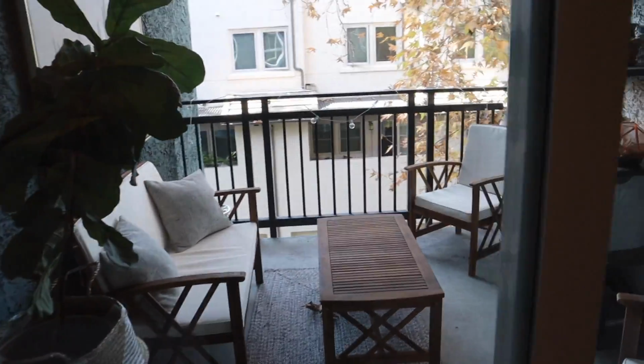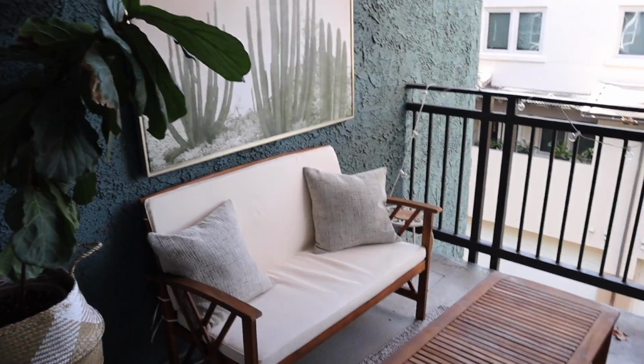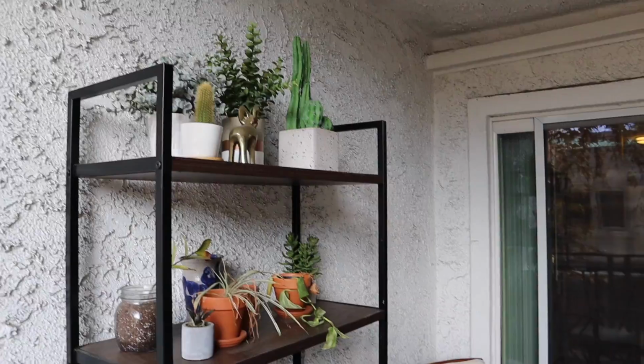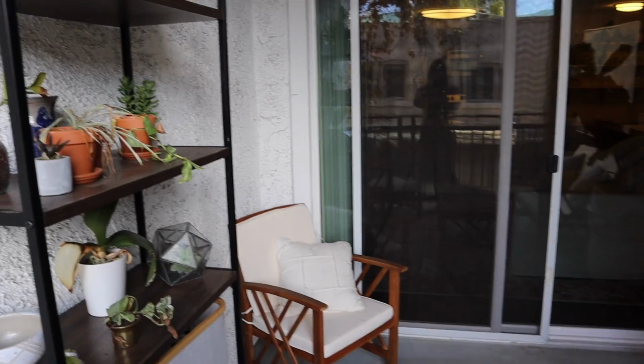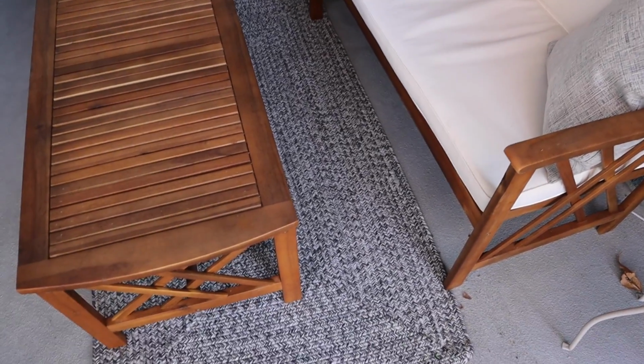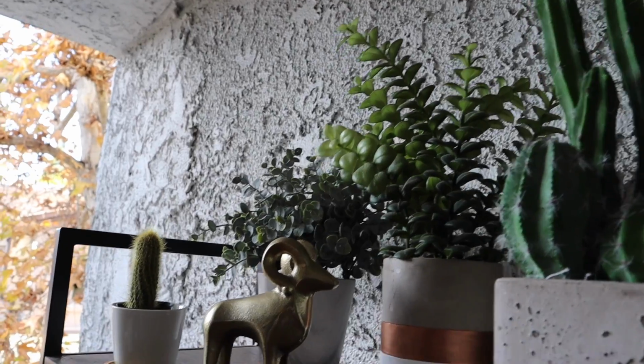It's nice to get a little sunshine without having to get socially acceptable. I can be outside in my PJs, and that is a huge plus. I bought this furniture from, I can't remember. I will find it though, and I'll link it down below for you. It was surprisingly affordable, but I did buy it during Labor Day or Memorial Day or one of those sales that they always have. I saved a lot of money on it that way.